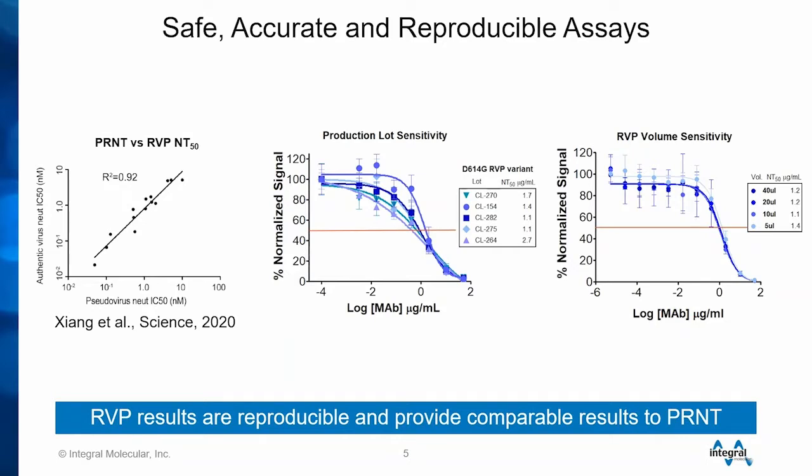The left figure is from one of our valued customers at the University of Pittsburgh, and other customers of ours have published similar data. We've also shown that different RVP production lots are very comparable, and that results are reproducible across different RVP inputs for a given well or experiment, because we know that having a reliable reagent is essential to our customers so they can trust their results.